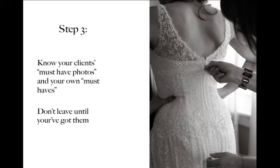If you're new to wedding photography, it might be good to do a search online for every photo possible that you may need. There's lots of checklists out there. But if you've done quite a few weddings, you know the important shots that you need to take, and you need to have that either in your head or written down.